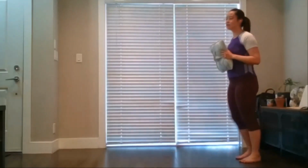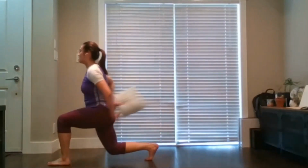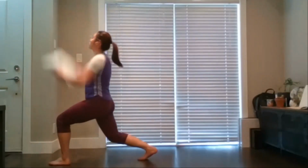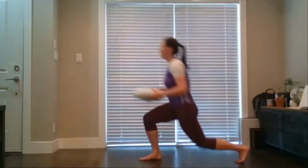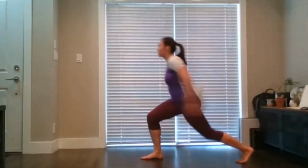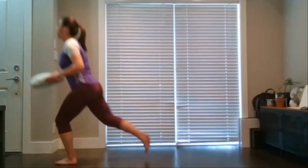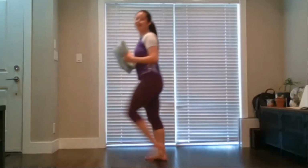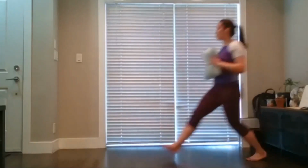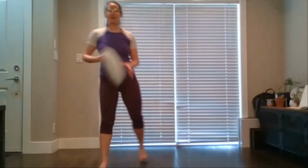Making sure you're not holding your breath. Step out as far as you can when you're doing the lunge or the step. Holding that balance in your split leg stance position. Well done, 15 seconds, almost there. Breathing. Keep going if you can, you're almost done. Almost done, 7, 6, 5, 4, 3, 2, 1, and rest.